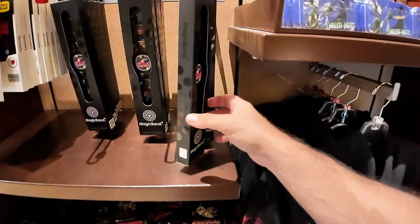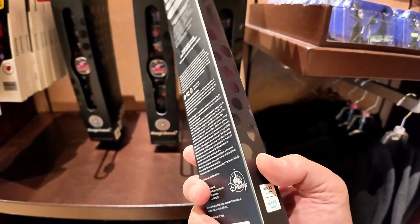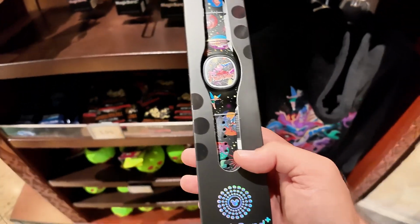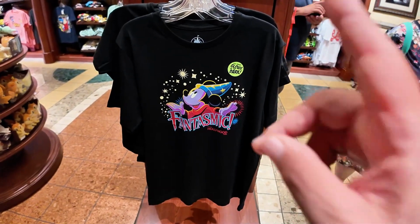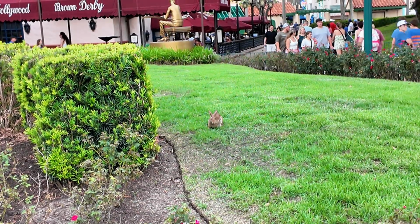And then here's the magic band. Fantasmic magic band. I can tell people twisted this one, probably trying to get the price on it. Should be probably $49.99, somewhere around there. There's a new Fantasmic shirt. However, it's only available in youth sizes.